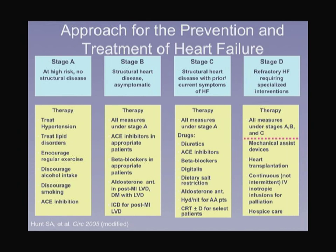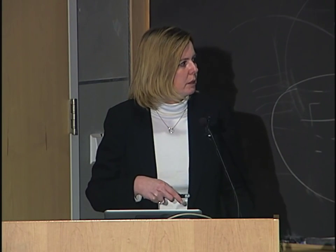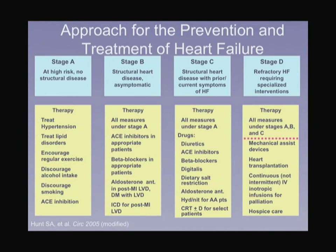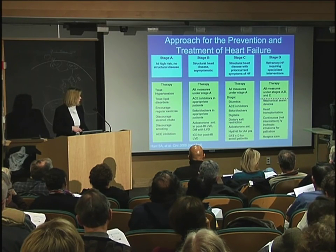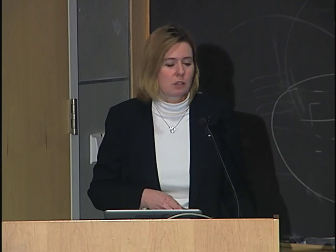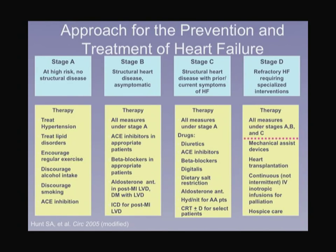And by this time, the patients are symptomatic, so they're usually having some congestion, so we use diuretics to get rid of excess fluid to improve symptoms. And the ACE inhibitors, beta blockers, digitalis is one that we use for heart failure. I'll talk more about it in a minute. Sodium restriction is important, and then we have aldosterone antagonists and hydralazine and nitrates for African American patients, and I'll talk more about that in a moment. And then defibrillator devices, as well as, in patients who qualify based on their electrocardiogram, what we call cardiac resynchronization therapy. That's a biventricular pacemaker to help with cardiac synchrony. And then stage D patients really are requiring mechanical assist devices and or heart transplantation. Or if they're not candidates for those, then it's very appropriate to discuss hospice care.